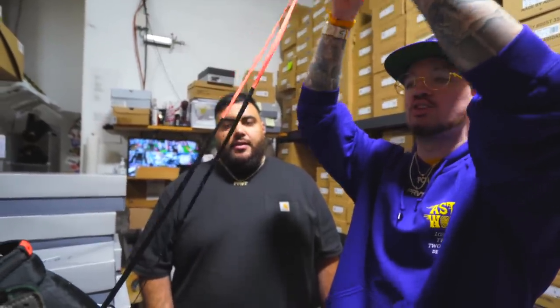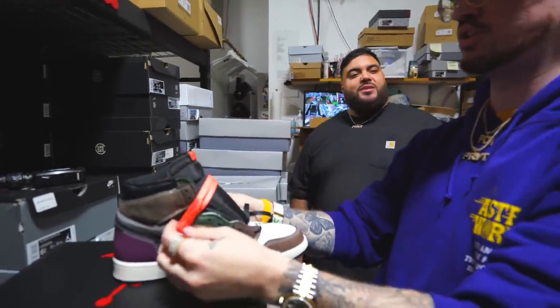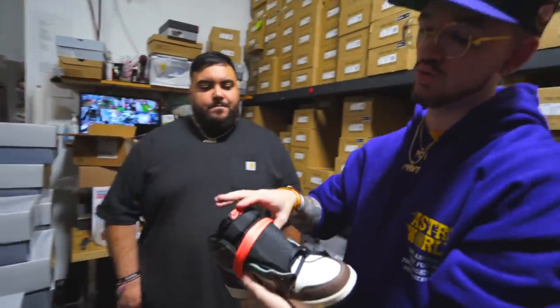A little Easter egg. So you got the two-tone laces, that way, all the way up. That's kind of tight. Goes to orange. I mess with that. Little pop to it. Matches with the orange hit on top.